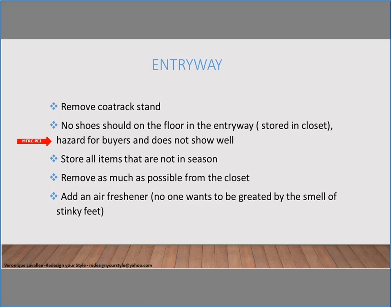I mean, who likes to be greeted by 15 pairs of shoes, which has happened to me previously, right? So make sure that there are no boots, nothing on the floor. And store all the items that are not in season. This comes back to what we were saying about the closets and decluttering. Often in our entryway, we tend to keep a lot of winter stuff or sports equipment, so make sure that anything that's not in season is put away. Remove as much as possible from the closet. And I always add one of those 99-cent air fresheners from Walmart and put it in my closet, because obviously nobody wants to be greeted by the smell of stinky feet.